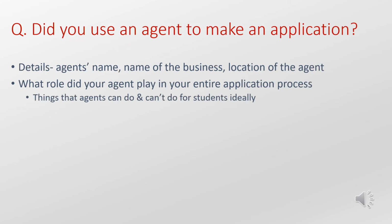Did you use an agent to make an application? If you have used an agent, you need to know all the details about your agent. What role did your agent play in your entire application process? Ideally, there are things that an agent can do, and there are a few things that an agent can't do. The students have to do that. So you need to know those things.